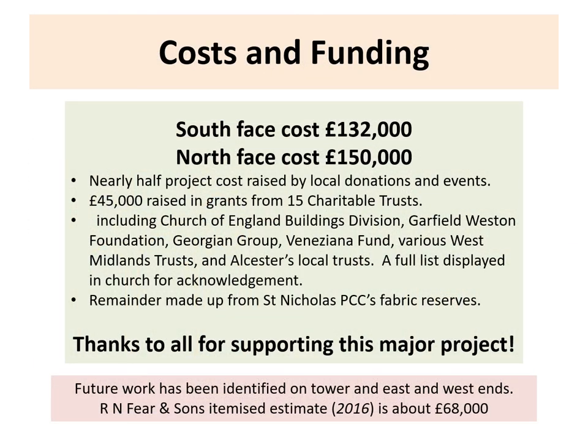A summary of the project funding. The crucial work on the nave windows caused further identified but less essential work to be postponed for future attention.